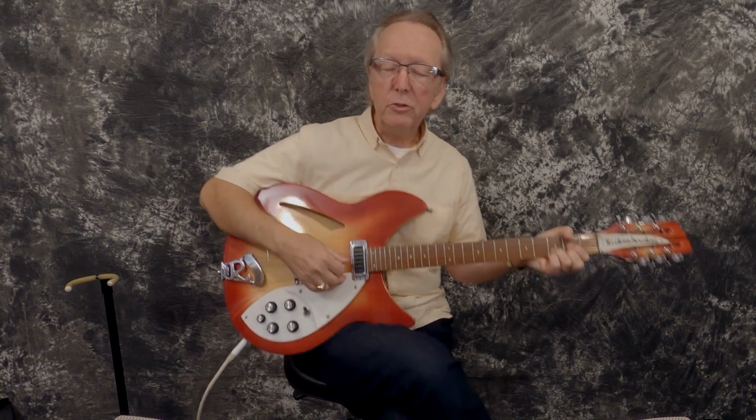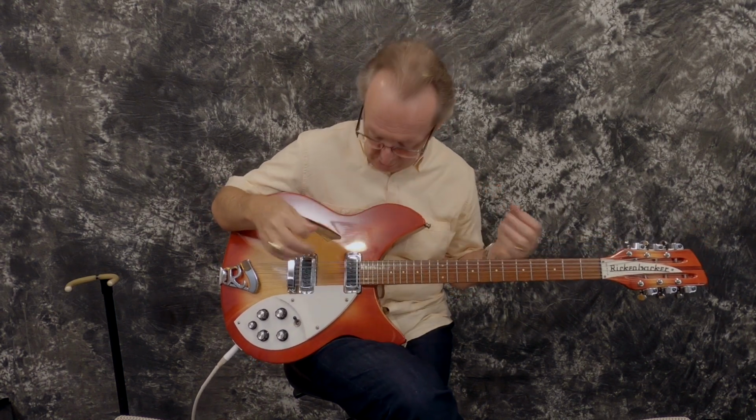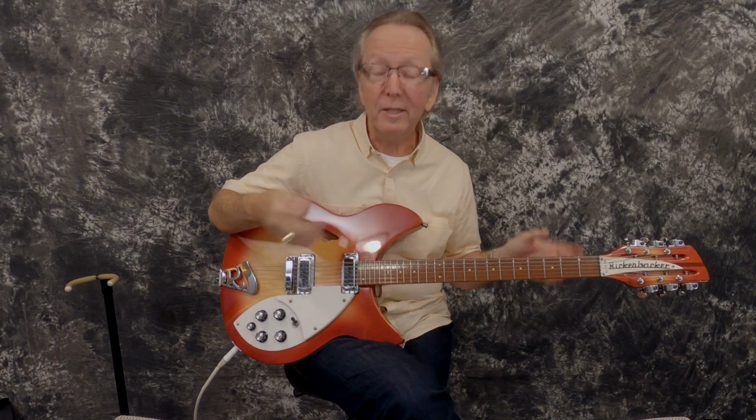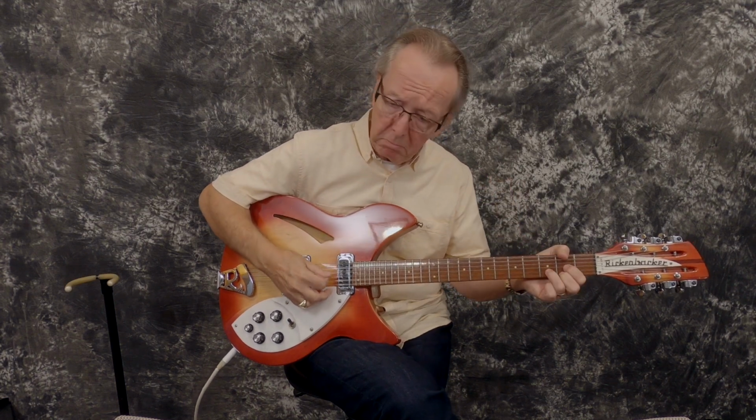The other thing that's interesting about Rickenbackers, which Jeff the Tech pointed out to me, he says, did you know, Mike, that they string these up differently? They don't have the octave string on the top, which most 12-strings do. It's on the bottom, which is why Rickenbackers sound different than other 12-strings, which I didn't know. But when I play it, it sounds different.